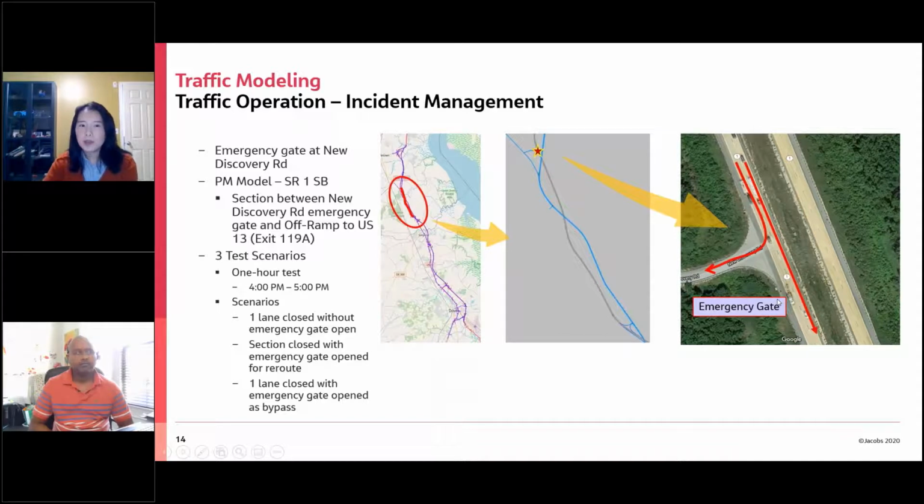We did 3 scenario tests: one with 1 lane closed and no exit open, one with the section closed and the emergency gate open, and the third one with 1 lane closed but with the emergency gate open as a bypass. 1 hour was simulated from 4 to 5, which means from 3 to 4 there are no incidents, and only from 4 to 5 will an incident happen. The PM model was chosen because it has a higher volume.